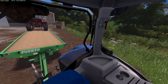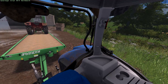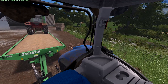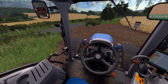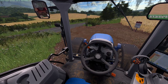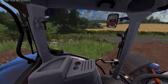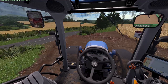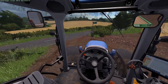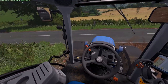So let's start that up. There we go. And let's try and get this home without too much incident. So it's all chained down, so we should be good. But you know what GD's skills are like. Right then, let's get this back to the farm. Luckily it's not too far away, so fingers crossed.